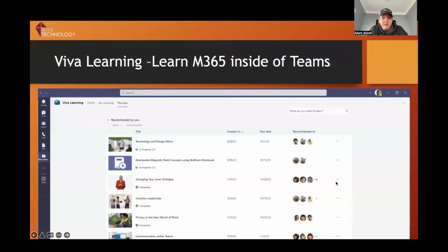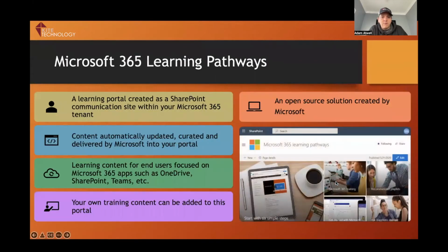All right. First things first, the Viva Learning Microsoft 365 right on the inside of the Teams experience here. You can see the Viva Learning app off to the side and the opportunity to surface content and manage content, as well as integrate with other platform providers, Pluralsight, the big one, Skillsoft, etc. So that's Viva Learning. Also other pieces of Viva coming along the way as well.